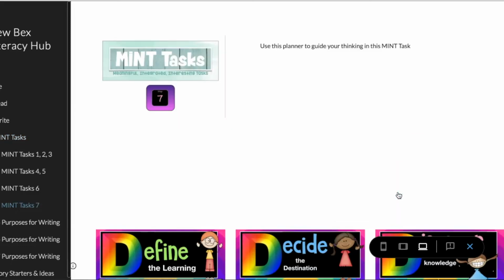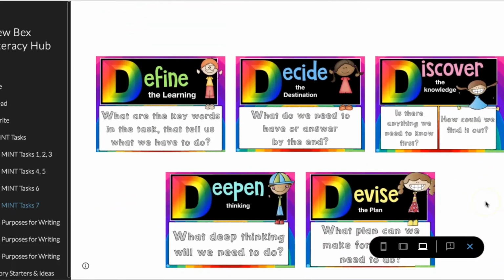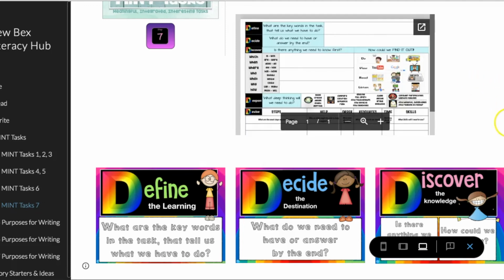What comes up for the kids is this page here, and it's under this little inquiry type approach that's got the 5 Ds. There's a planner that'll come up in this little box that the children can use to plan out their MINT task and guide them through an inquiry process essentially.